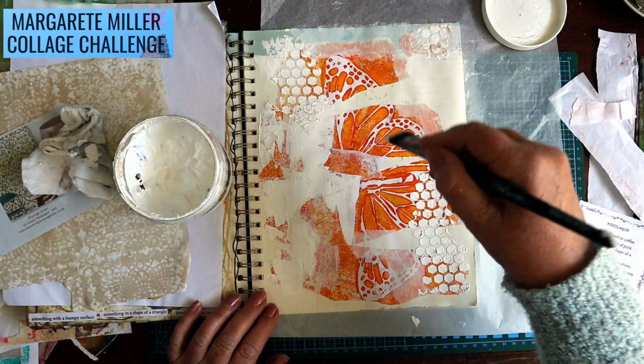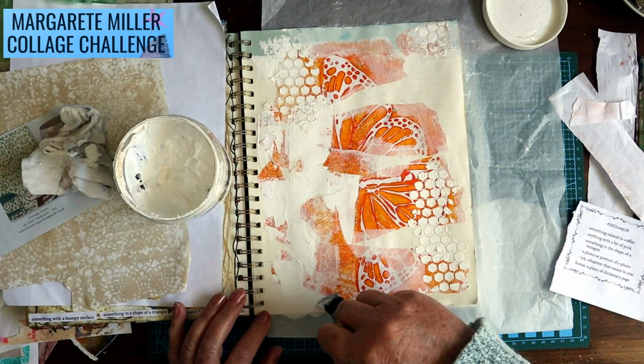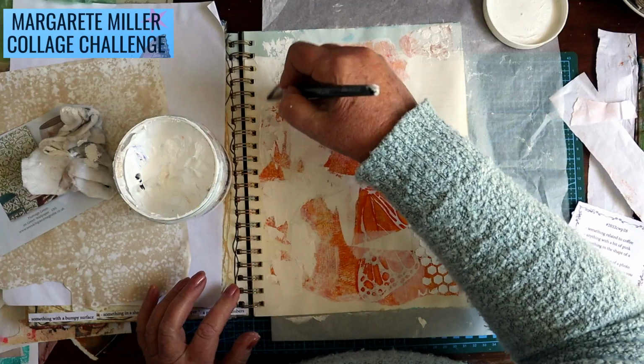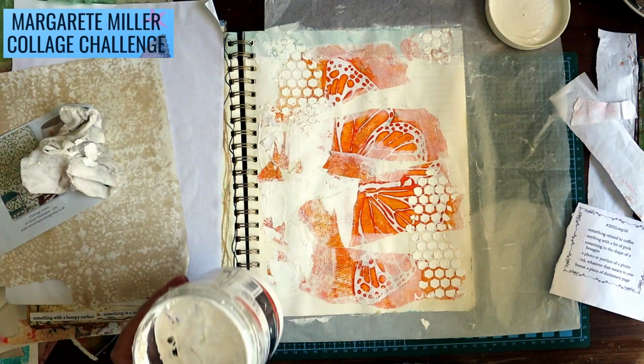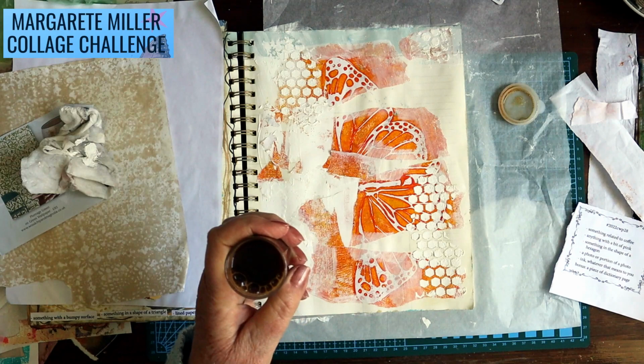I mainly want to try and cover up this paper as much as I can. I mean the page, not the paper. You know, just so that it's a better surface for everything else to go on top of. Okay, that should work there. Probably going to have to use the heat gun on that to dry it a bit. Paint some coffee around. It's still warm, I only just made it.